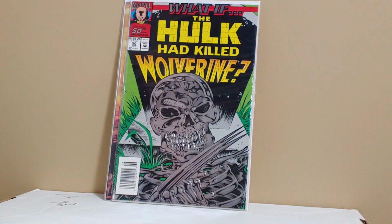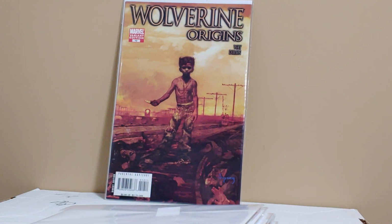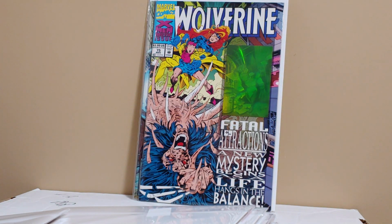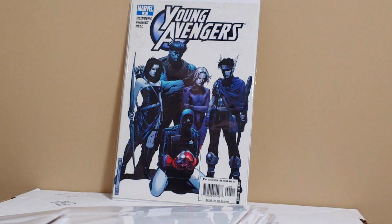Lethal Protector, first appearance of Scream, number 4. What If the Hulk Had Killed Wolverine, number 50, newsstand. Wolverine Origins 10, the variant, first appearance of Daken. This is a newsstand. This is Wolverine 75, where they pull the adamantium out. And Young Avengers number 1 special. Oh, and number 6, first appearance of Stature.